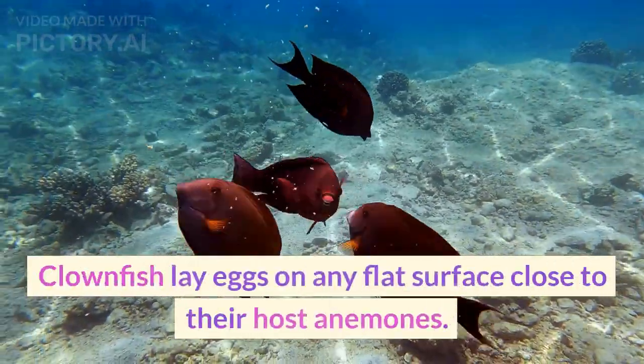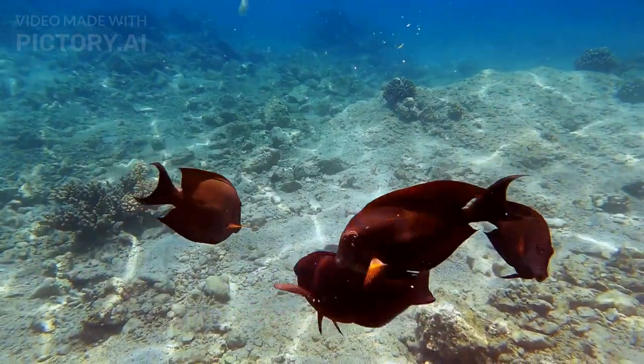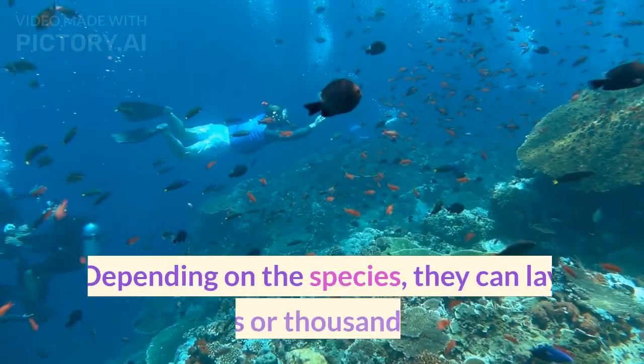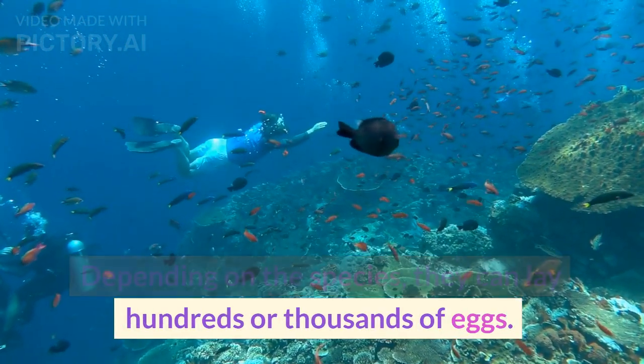Clownfish lay eggs on any flat surface close to their host anemones. In the wild, anemonefish spawn around the time of the full moon. Depending on the species, they can lay hundreds or thousands of eggs.